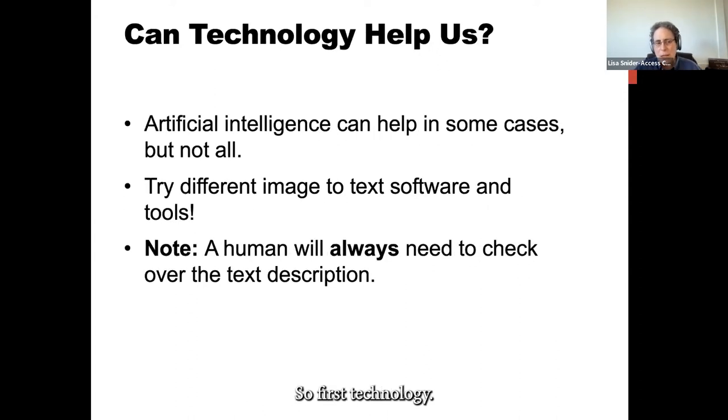So first, technology. Today, we have artificial intelligence. Now, is it great? I don't know, not the best. But in some cases, it can help you. In some cases, it's not going to make a difference, right?